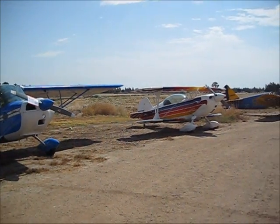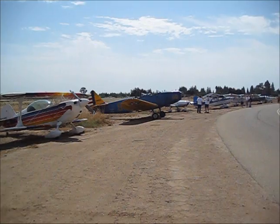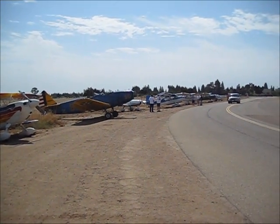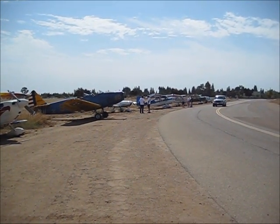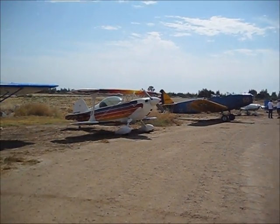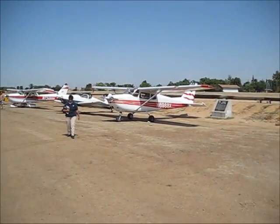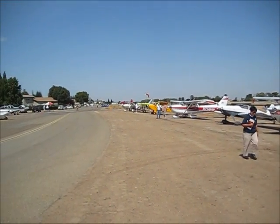Thought I'd bring you a little taste of what goes on out here sometimes. Sierra Sky Park is having their end of summer fly-in, and they have more planes this year than they've ever had in the past.